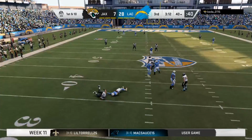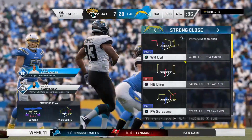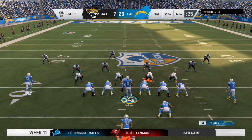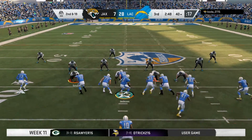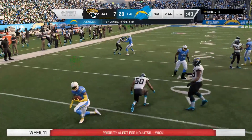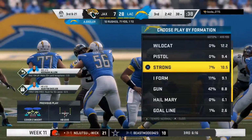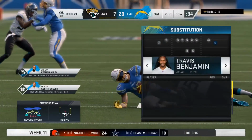But Jaguar pressure and a Jaguar sack. Calais Campbell racking up sack number 12 for him on the year. After the sack, it's 2nd and 19, and the road gets a bit tougher from here. Going on the ground with Eckler. And this play will be blown up. He'll lose yardage back at the 38. He lost 2 there, and it's 3rd down.